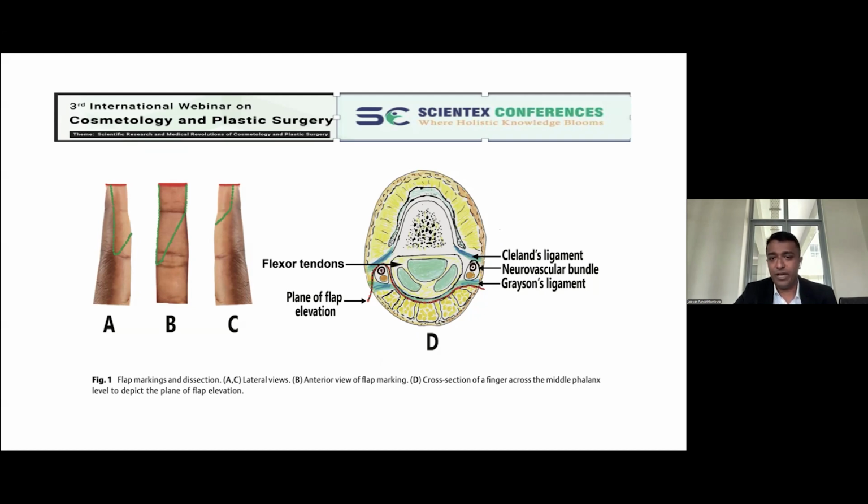And on the right, you see the plane of the flap elevation. As you see, on the long limb of the incision side, you have to incorporate the neurovascular pedicle in that flap.